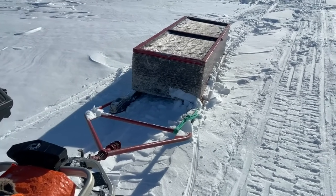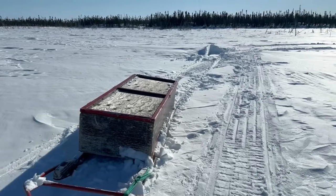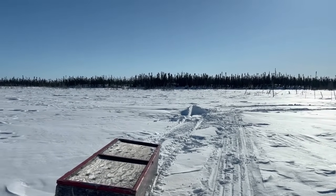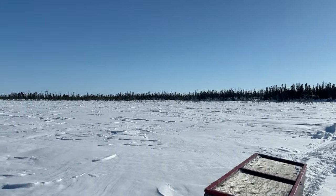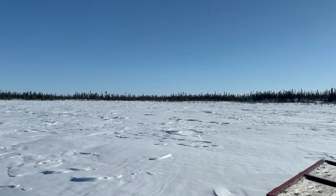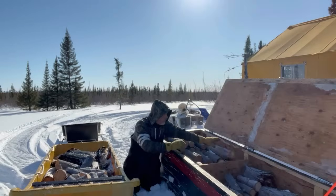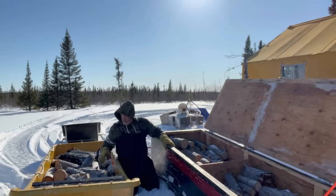Well, it only took me 5 minutes. I just dug out the front and gave it a yank with my strap and it came right out. Man, it's freaking nice out. It's supposed to be like -1, -4 all week coming up. Okay, I'll just leave the sleigh right here on this side. That'll work.